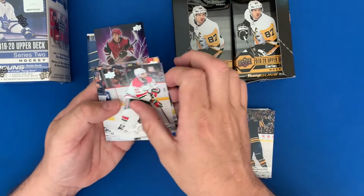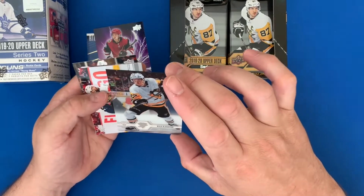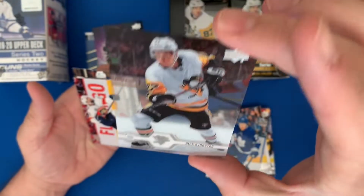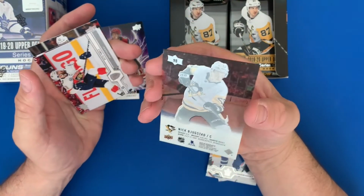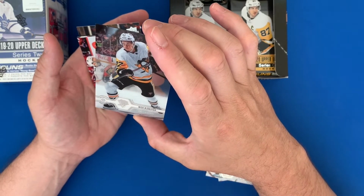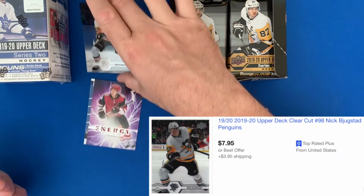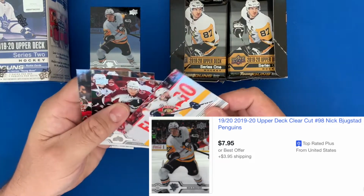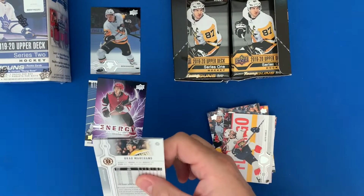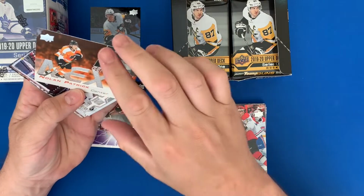Ooh, we got something here. This is a clear cut. I have actually never held one of these cards before. No idea as to their value. This is a Nick Jugstad. Interesting card. I'll overlay some prices on here if I can find any that have been sold. This product's been around for a long time, so I'm sure there'll be one that has been sold.